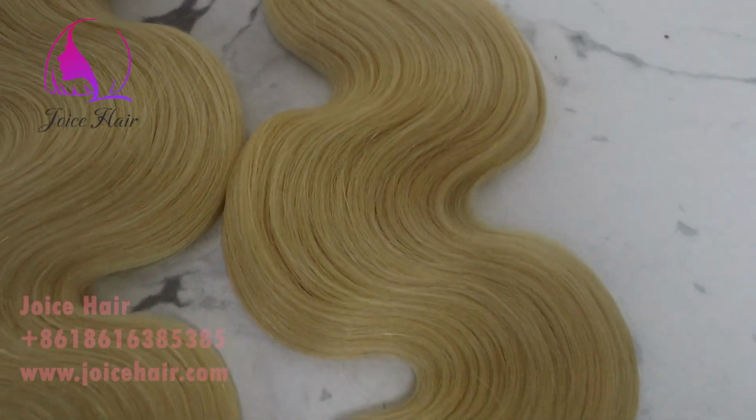That's because most 613 blonde hair is actually bleached from low quality hair in the market and mixed donor hairs. So you will see the hair is actually not very uniform in color, like there are some black strands and other color strands in the hair. Also the hair cannot take the color well.